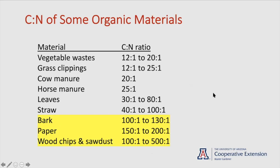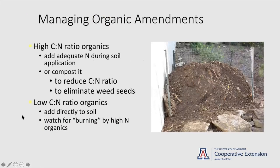So what that's going to do is, in our arid environment, if you're adding that type of material into your soil without any other nitrogen materials, your green materials like your vegetable waste and your grass clippings, that is never going to break down. Number one, it's going to take forever, especially in our arid, dry environment. But then also the microorganisms that are in your soil that break that material down are going to use nitrogen as well to break down those materials. So that's why you need to add nitrogen to help break down these really high carbon to nitrogen ratio materials.